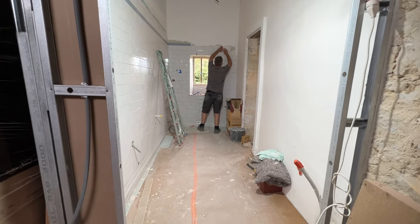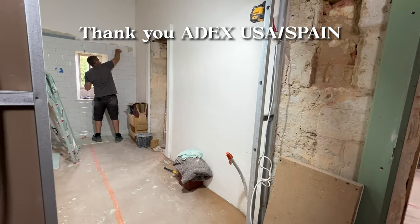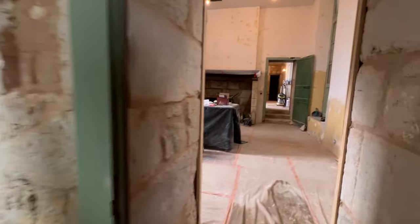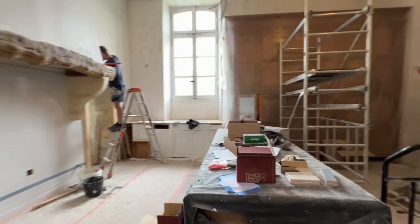So we had a huge tile order that we had all delivered at once, and we have all that material here, which is great. So as we move forward, we don't have to source more material, and it makes arranging for the shipping and stuff a lot more efficient. And by efficient, I mean, you know, price efficiency.